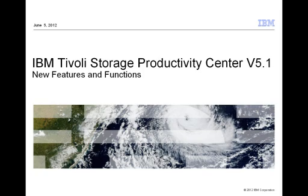Today, Quintus Schulzke will discuss how the Tivoli Storage Productivity Center version 5.1 offers a simplified next-generation user interface and advanced Cognos-integrated reporting capabilities. Quintus is the IBM Product Manager for the Tivoli Storage Productivity Center and IBM SmartCloud Virtual Storage Center.